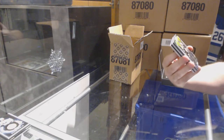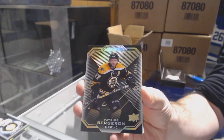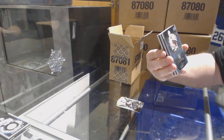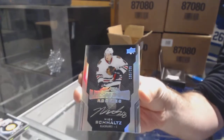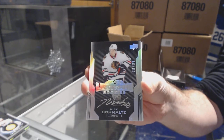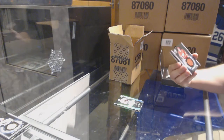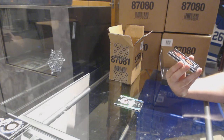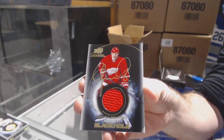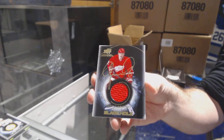We've got a gold base, number 35 for the Boston Bruins, Patrice Bergeron. Nice placement, yeah. For the Chicago Blackhawks, lustrous rookie auto to $2.99, Nick Schmaltz. We've got a black hole auto jersey for the Red Wings, Igor Larionov. Igor Larionov, that's got to be one of the rarer ones.